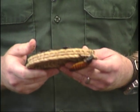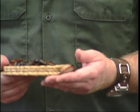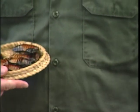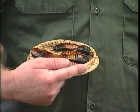The hissing cockroaches, well, they're food for lots of animals and sometimes people. That's right. Hey, you know what? These guys actually are nutritious and delicious if you really were hungry for some food.